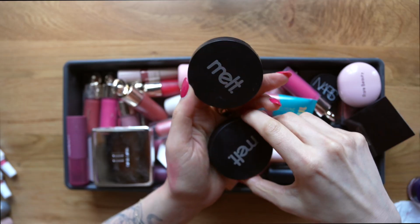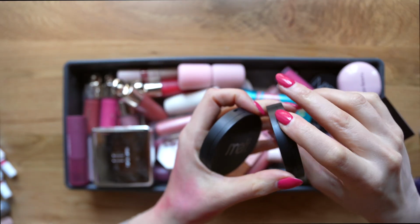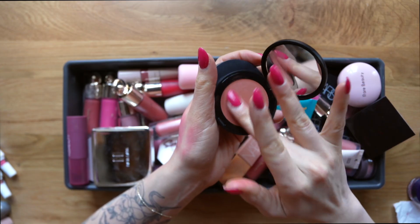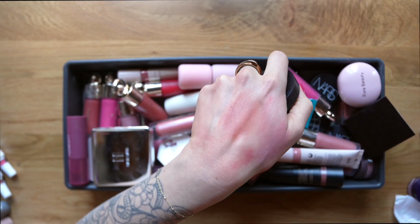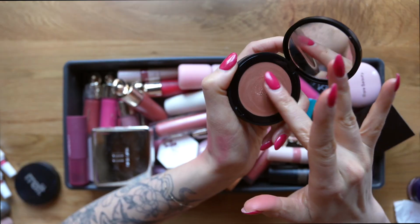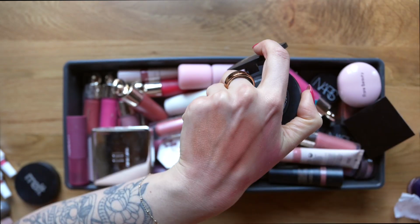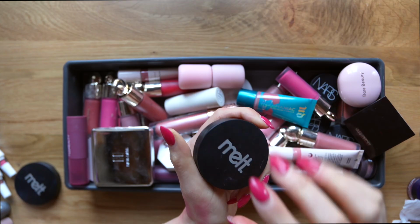We've got two Melt blushes here. This is Sandy Cheeks, which is kind of like a rusty coral color. It's actually quite pretty. It's a very subtle coral. Lynx is not really for me. This is almost like a gold blush. Not a fan of this, so I'm going to get rid of it.